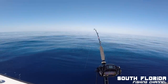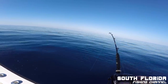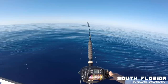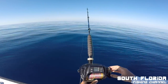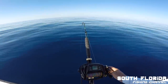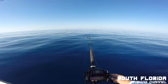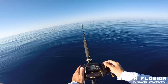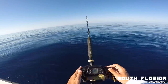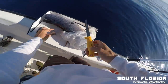Woo! There was just a big hit on here. It got off. Dang. I think we're stuck on the bottom. I think we're legitimately stuck on the bottom. I let it have too much slack. Yes, it's off. All right, sweet. What a relief.